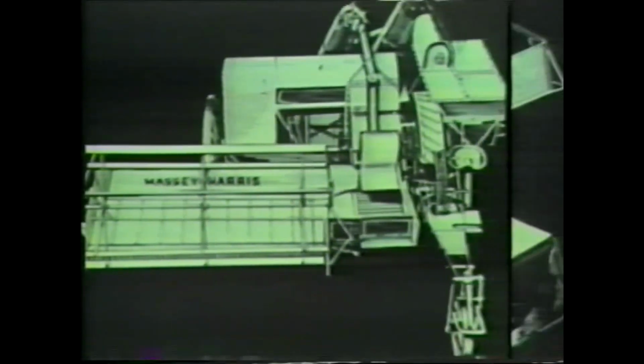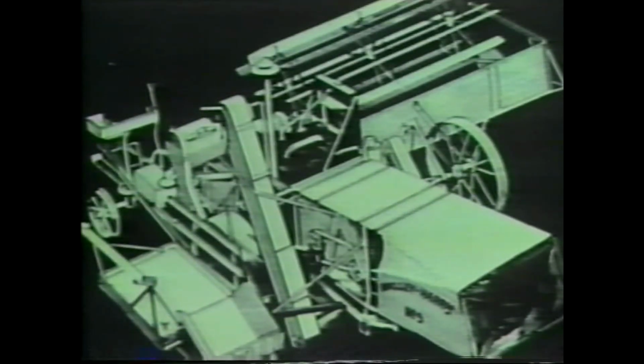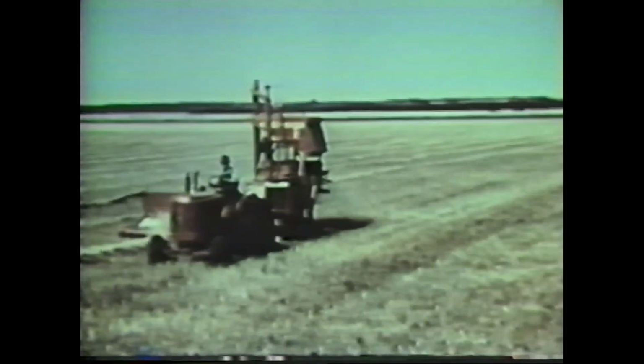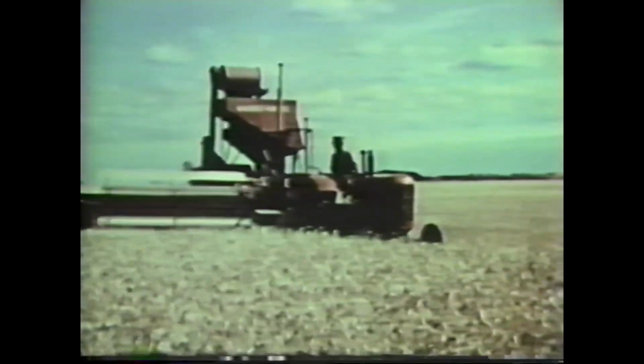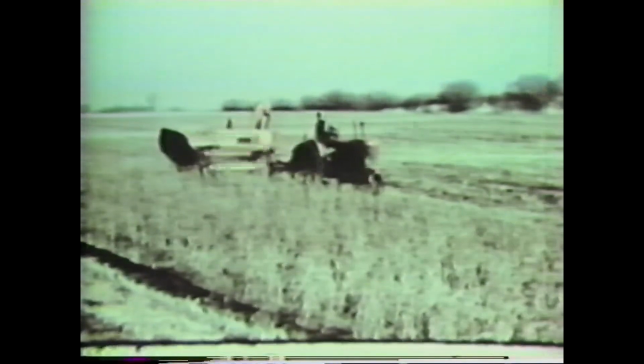In 1910, Massey introduced old number 1, the very first reaper thresher ever sold. And by 1922, our number 5 horse-drawn reaper thresher was the first machine to use a rasp bar cylinder. And we've never looked back since. The era of the modern combine really began in the late 30s, and Massey continued to lead the way. In 1937, we built the first machines to have a PTO-powered separating mechanism. And in 1938, our clipper finally made combines affordable for small farmers.